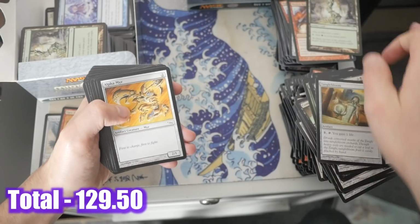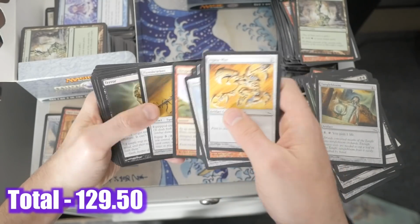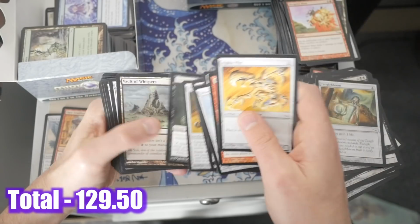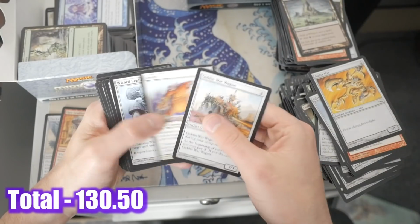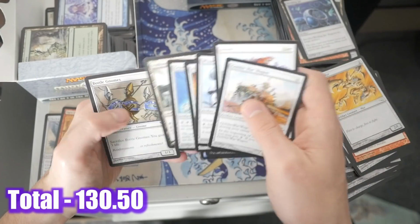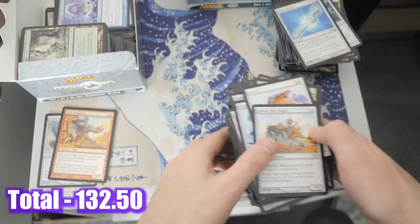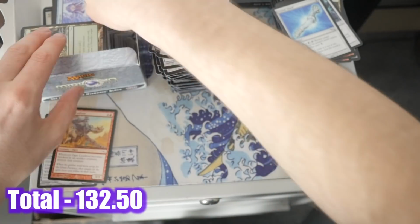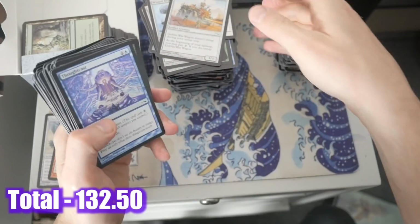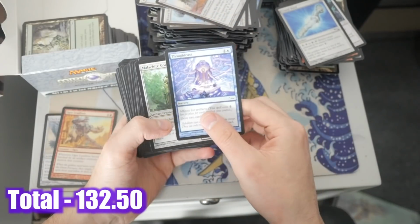Tree of Tails, not bad. Shrapnel Blast, I think sees play. Vault of Whispers, another artifact land. Another Wielding Jar. Crystal Shard as well, I think. Might be worth something. Let's put this there. Wow, exciting. Okay, let's put this to the side. I don't want to knock that pile over.